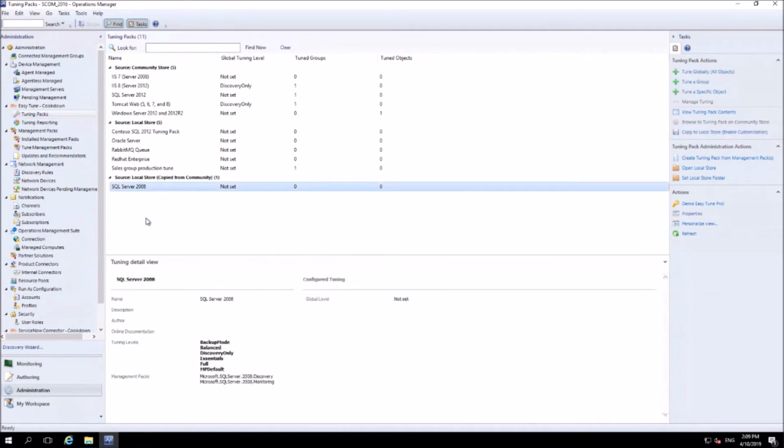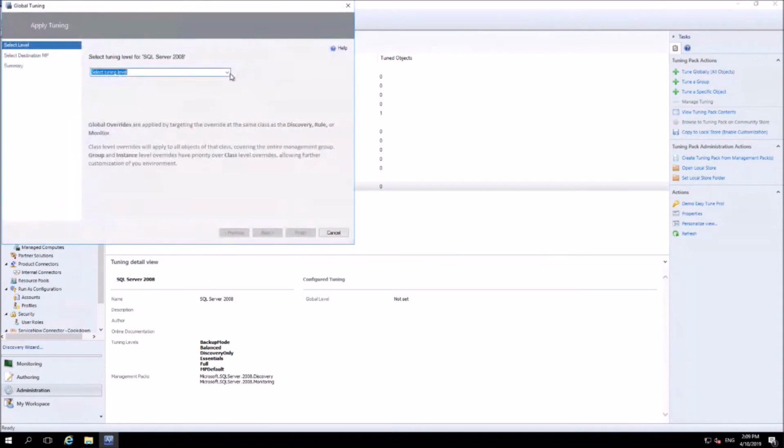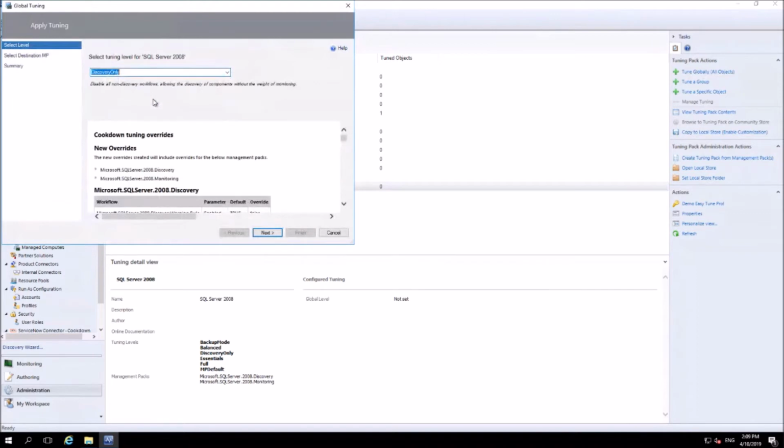I'm going to set up SQL Server 2008 at a global level to set the stage here. So I'm going to hit tune globally. I'm going to specify my level. I'm going to set the discovery only level. The discovery only level has turned off everything that isn't just a straight discovery.